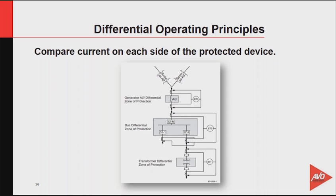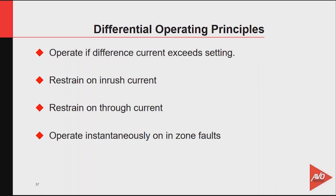All right, here's a couple of more differential operating principles that are very interesting. Notice we've already said if the differential currents exceed setting, then we're going to cause relay operation. However, the differential relay has to be able to differentiate between inrush current and fault current. It has to know what the difference is. Furthermore, if we're passing fault current through the protective zone, we don't want to trip, and our relay has to know whether we've got through current or whether we have an internal fault. If it's in zone, we want to trip instantaneously. If it's a through fault, we don't want to trip. So what we're saying here, very simply, is that this relay has to be able to differentiate between different types of currents that it sees in the power system.